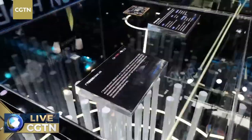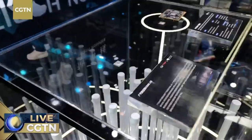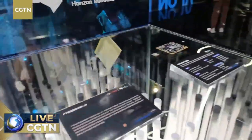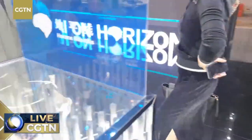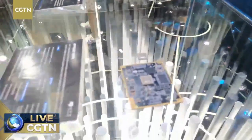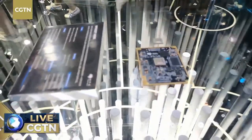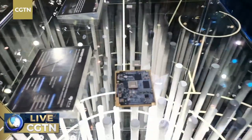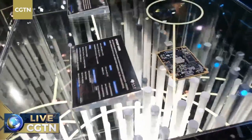So this is their new product. It's made for GAC. GAC is a car maker from Guangzhou. It's also from China. You can see this tiny chip, after my fingertip, you can see there. It's a really small chip. So this startup company already reached a cooperation agreement to work with real and big car makers to make things happen. You can see this board. This board is much larger. Let's see what it can do.